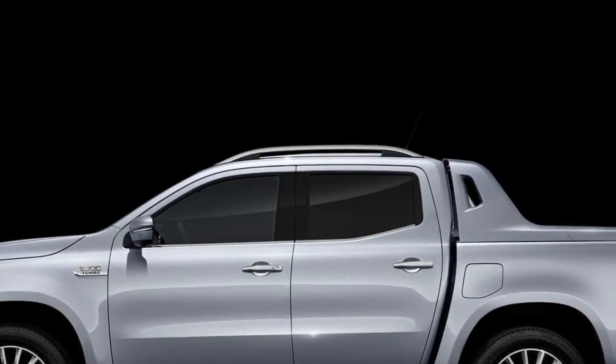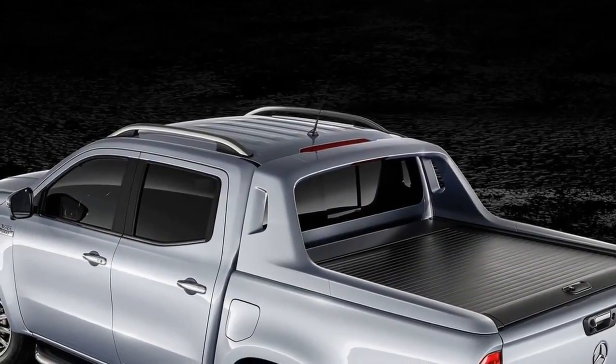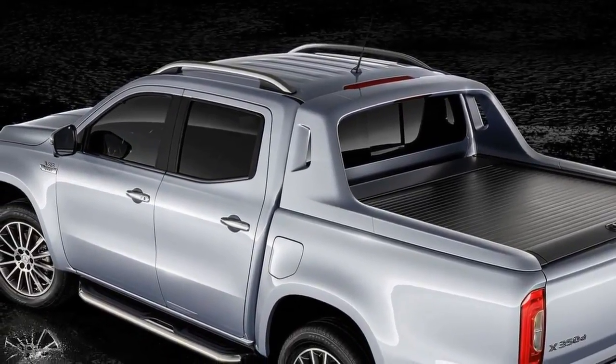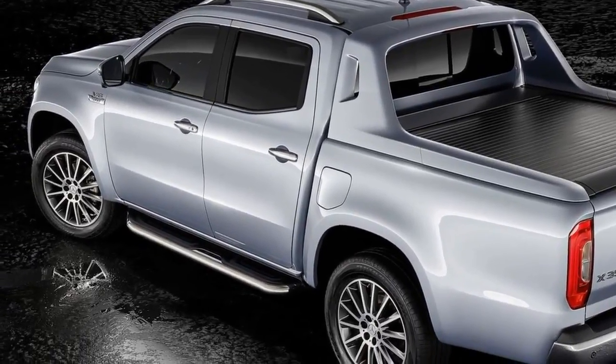When the X350d 4MATIC lands in Germany in mid-2018, prices will start at €53,360. We will bring you live photos from Geneva.